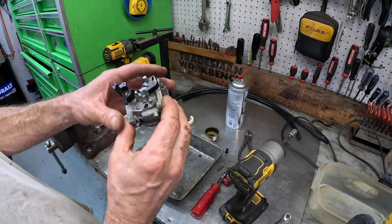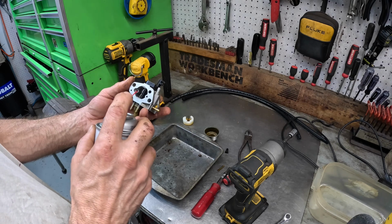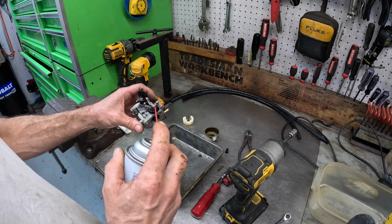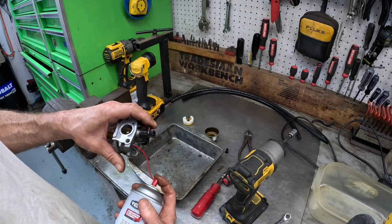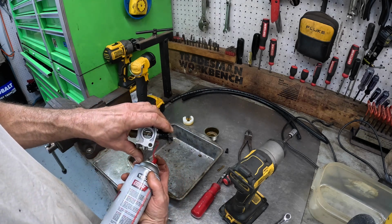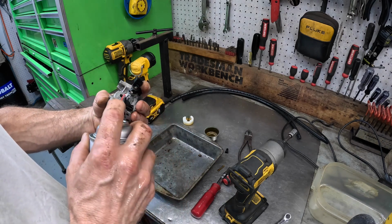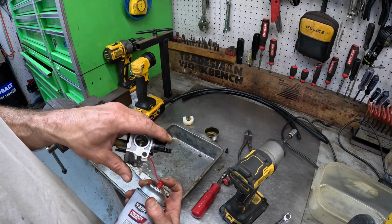Nasty. Good. I see it coming out pretty freely. Nice.